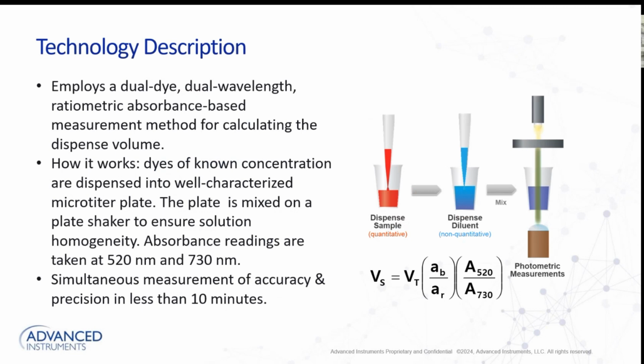So earlier I mentioned dual dye wavelength ratiometric photometry. Essentially that means there are 2 dyes that are helping us calculate the volume for you. One dye is red and it's used as the sample. The other dye is blue and it's used as the internal standard to measure the total volume in every well. All of our dyes are manufactured and characterized in our reference laboratory, and the known absorbance of those solutions are encoded in the barcodes on the sides of the bottles. So those barcodes are what help provide NIST traceability for your results.